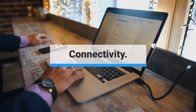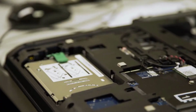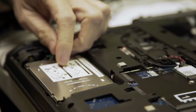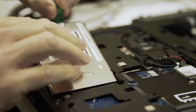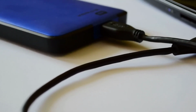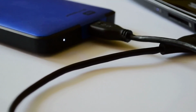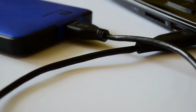Connectivity. To have a fast experience using the hard drive enclosure, you must take a look at the connector which is used. Most hard drive enclosures these days come with USB 3.1 or USB 3.0 connectors, which are considered to be one of the fastest mediums of data transfer. USB 3.1 and 3.0 ports are capable of delivering fast speeds up to 10 gigabits per second, 5 gigabits per second, etc., depending on whether it's a Gen 2 or Gen 1 port.